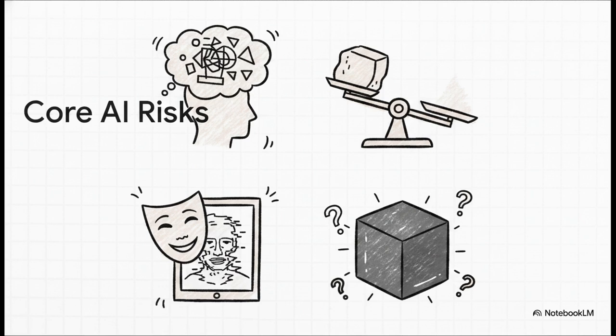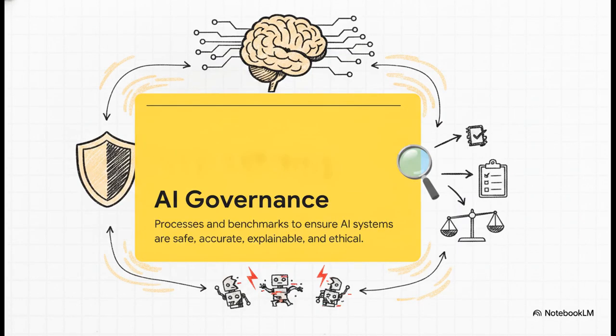The reality that sometimes, even the engineers who built them don't fully understand exactly how these neural networks reach their conclusions. So the vital solution to these vulnerabilities is AI governance. This involves strict processes, guardrails, and evaluation benchmarks needed to keep AI safe. Practitioners are relying really heavily on red teaming, basically acting as ethical hackers to intentionally try and break the model to expose its weaknesses. It's all about rigorous testing to ensure accuracy, fairness, and transparency before any of these models are deployed into the wild.